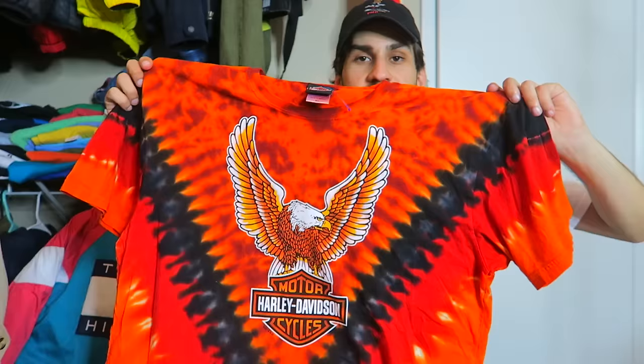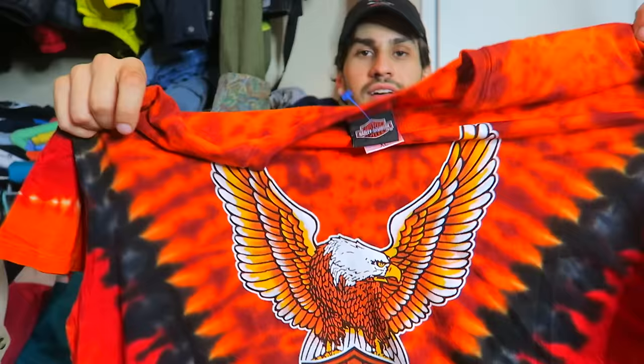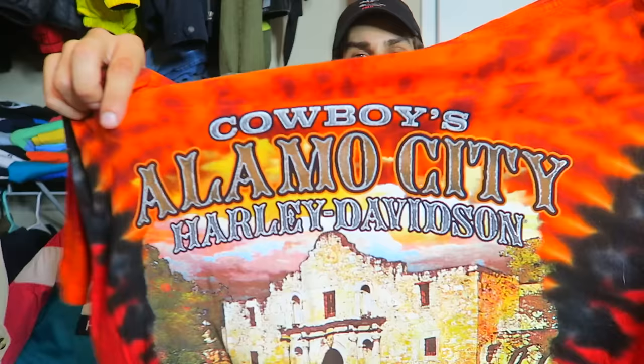This is a size XL Harley Davidson. Now this isn't vintage or anything, but honestly, I don't know if this is a custom or if this is bought like this, but this is such a nice shirt. You have the huge Harley Davidson logo with this tie-dye looking like a volcano pit. On the back, we have Alamo City, Cowboys Alamo City.